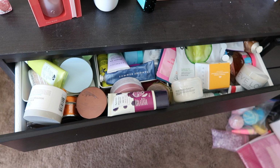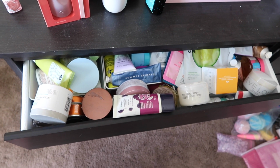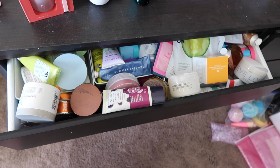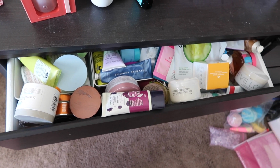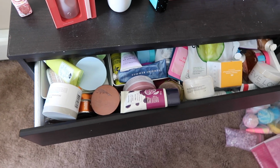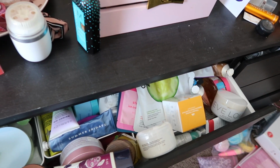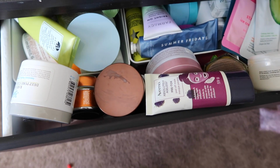Alright, so this is what we're currently working with. The drawer does not even close. Are you guys seeing why I need to do this declutter? Like I said, I have been going through and purging and reorganizing my entire beauty room, so the entire space is just in absolute rack and ruin, so please excuse that. There's so many random things everywhere, but the top of this dresser is also disgustingly dusty as a result, so just ignore that. But this is what it looks like.